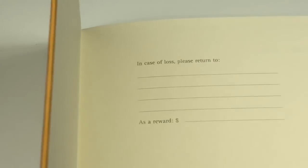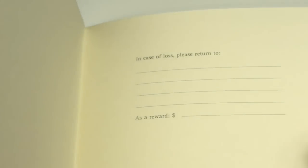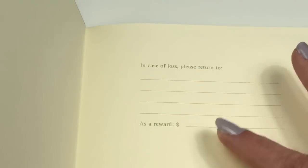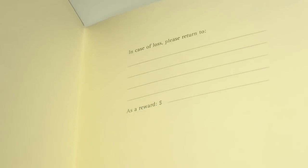And then opening this up, it has the same thing that every Moleskine does. Now, do you guys say Moleskine or Moleskine? Because I know it's probably Moleskine. Sometimes I just feel awkward saying that. So this says, in case of loss, please return to. So you can put all your information here. And as a reward, and there's a dollar sign. Honestly, I can't imagine ever offering a reward for something like this, but for some people, they put their life, their information in something like this, so I could see where that would be necessary.